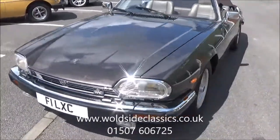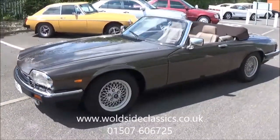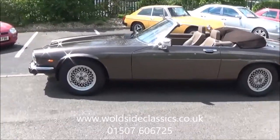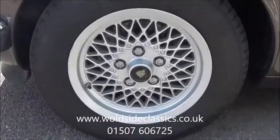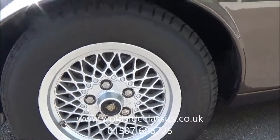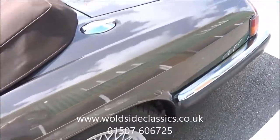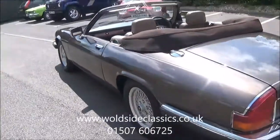The condition of the car is fabulous. It has had an awful lot of money spent, which I have got all the receipts for over the last 5 years, to make it the example it is today. It sits on the lattice alloy wheels with recent Pirelli P600 tyres, which are all in perfect condition. Looking down the car, the paintwork gleams. This car is just ready to be used for this summer.